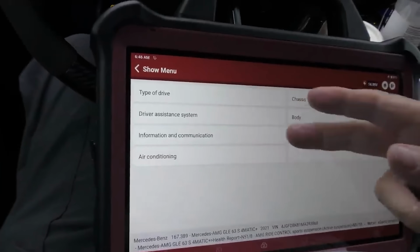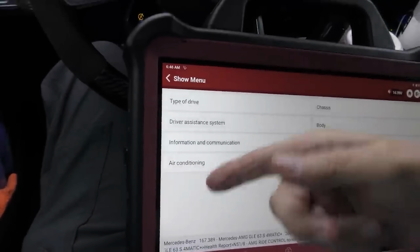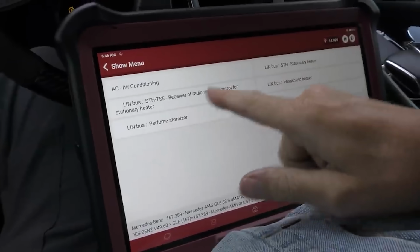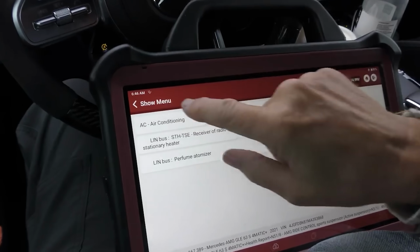Look at this, we're just going into some simple things, and we'll go into something like air conditioning. Look at all the information you have to go through. The line bus. Just go into things that you think are simple. It's kind of like following Alice in Wonderland down the rabbit hole. Things are a lot more complex than you think they are.